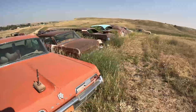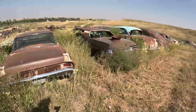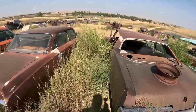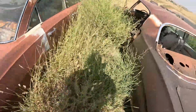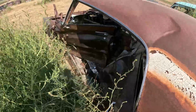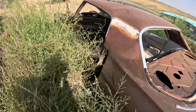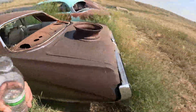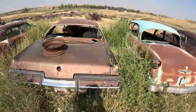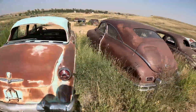Buick. Getting the later Buicks here. Somebody got drove through, literally. Good gracious. That was a hit right there, guys. Yep, I'm not a fan of touching fatality cars, and there's a couple of them out here, I'm sure.